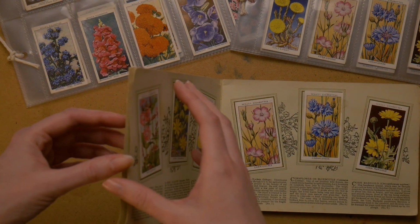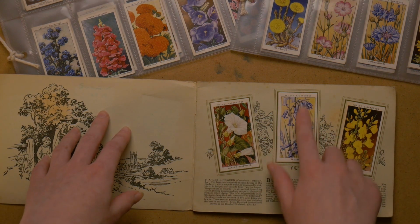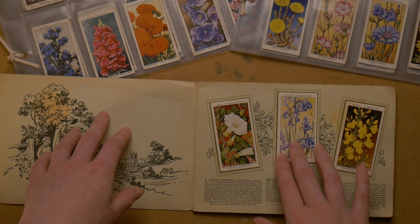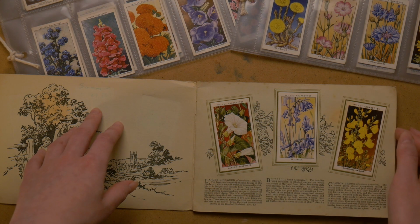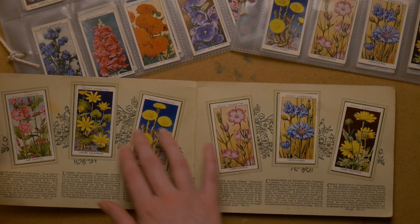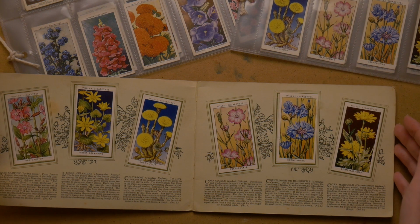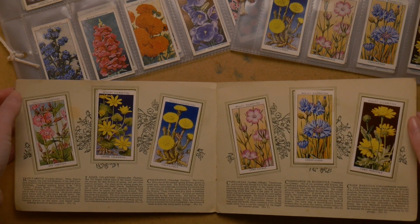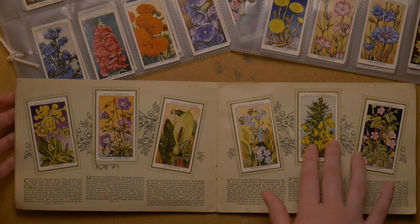But I also think the artwork is absolutely beautiful on all of these. Really beautifully done. I imagine it's the same artist who's done every single one in this collection, but I'm not sure about that. Maybe it says on the back. We'll have to check in a little bit. But it's just really nice to flick through and look at all of the different cards.